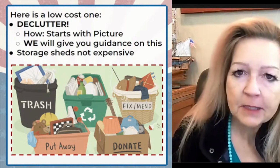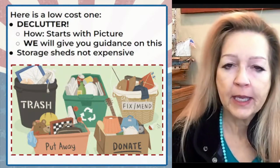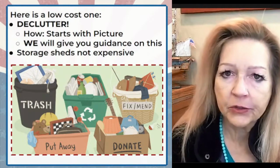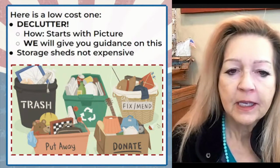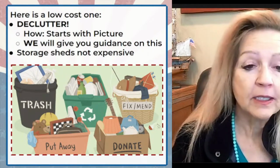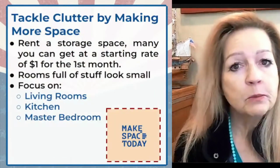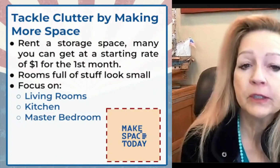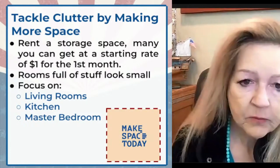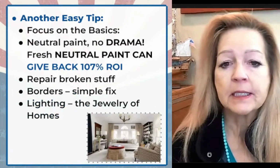But it starts with just taking a picture and looking at the picture, have it stare back at you, have a family member look at it and go, what do you think? Does this look cluttered if I were to put it on the market? Most of the time, the family is going to be fairly brutally honest. And you can get storage sheds and stuff to help you tuck away those things that you plan to take with you, but they just don't look good in the home anymore. A lot of storage places will offer discounts on their spaces.